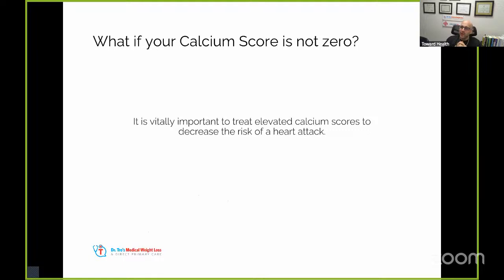But when they send it to me and when I look at it, the only time I've seen a score that went to 0 and we confirmed with the images, the score was actually just inaccurate. The whole heart was not even in the field of the calcium score. So I am very wary.